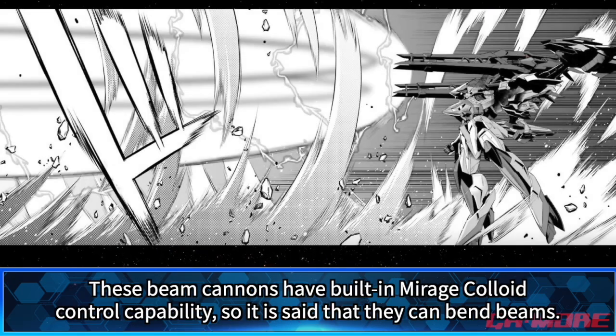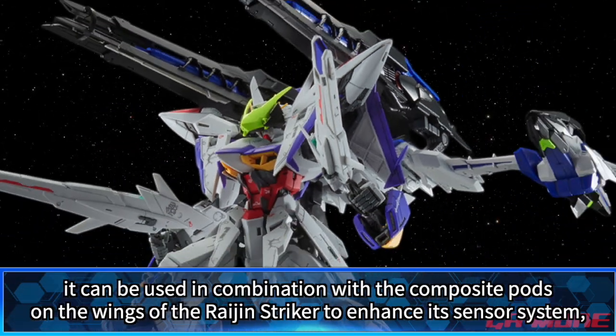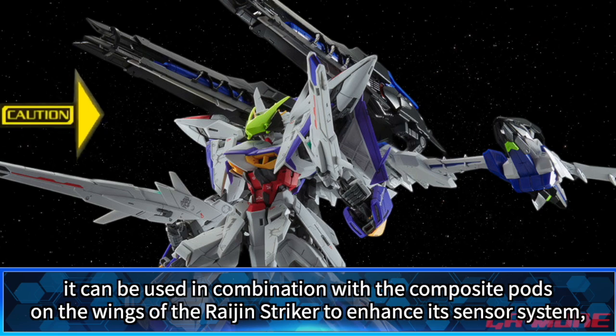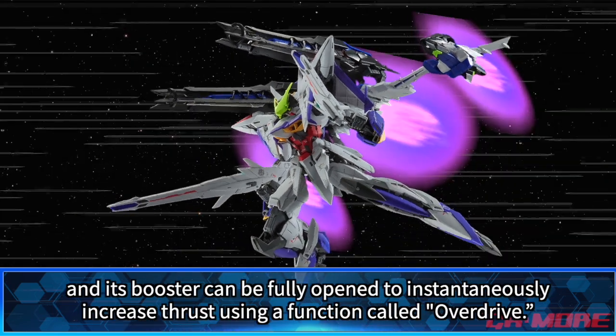These beam cannons have built-in Mirage Colloid control capability, so it is said that they can bend beams. When combined with the headgear, it can be used in combination with the composite pods on the wings of the Raijin Striker to enhance its sensor system, and its booster can be fully open to instantaneously increase thrust using a function called overdrive.